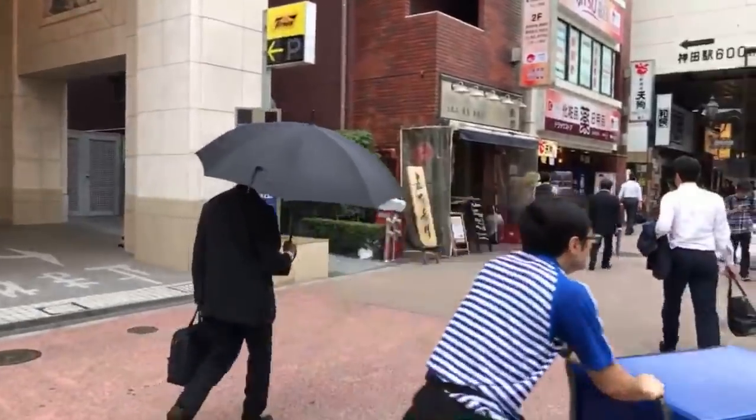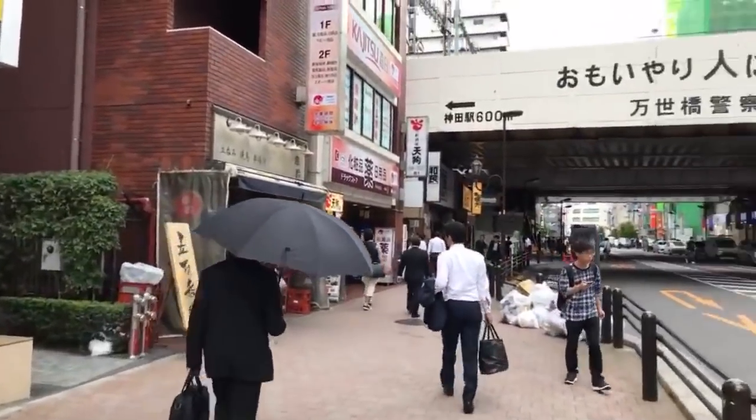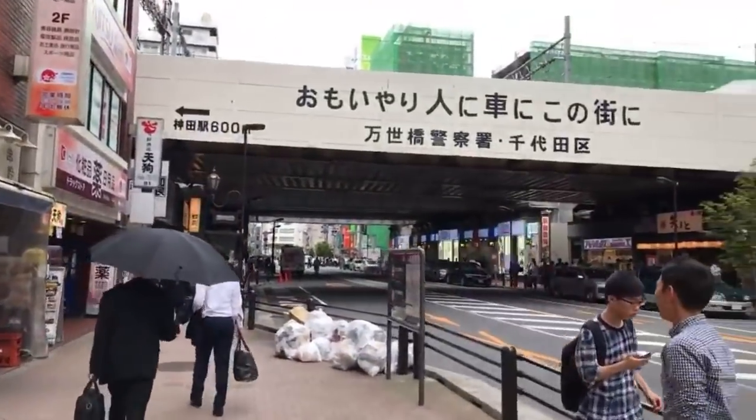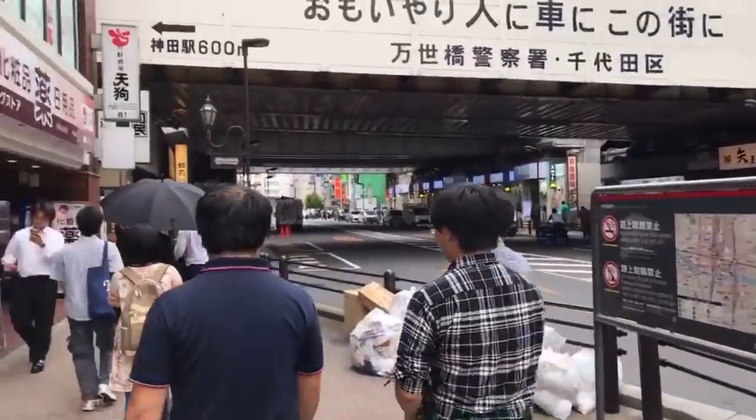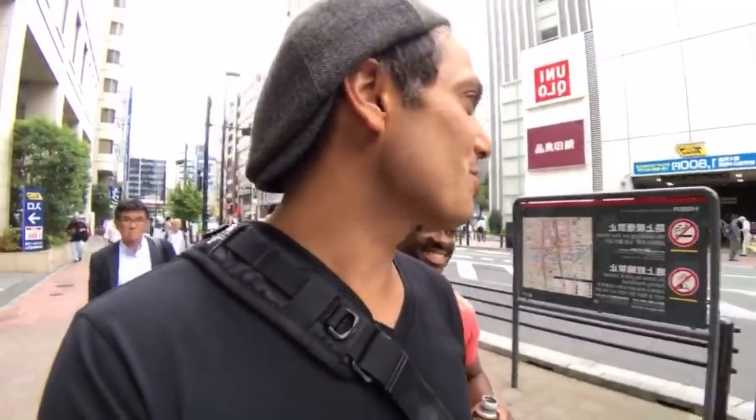All right, here we go. This is a shortcut that pretty much only locals know about. Do you know where we're going? To the bridge? I have no idea. Seriously? Worst sense of direction ever. This isn't your neighborhood. You're not used to this side. This is my hood.